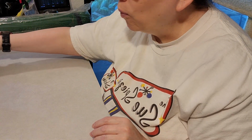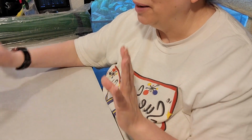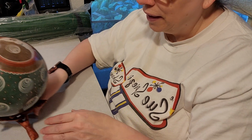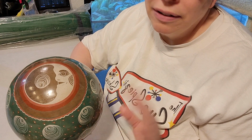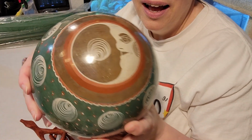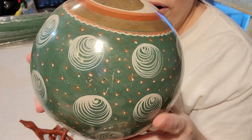Okay, and then I got one more piece, and this one I think is pretty epic. I was kind of blown away by this piece. It comes on a stand. Now the stand is made in India, but this is a signed piece, and look at that. So it is an orb.